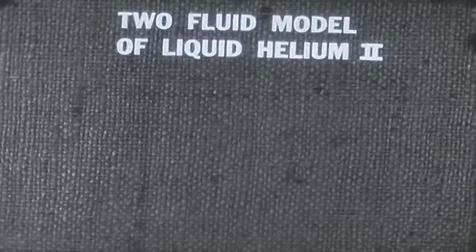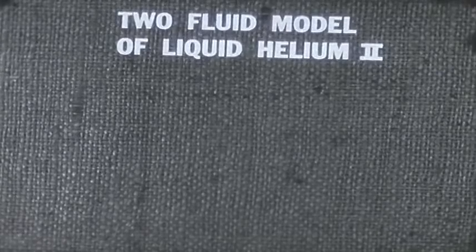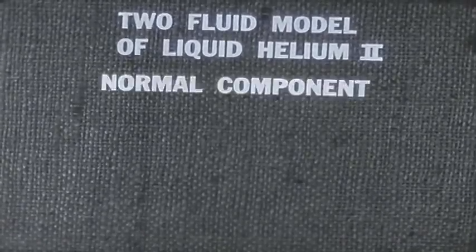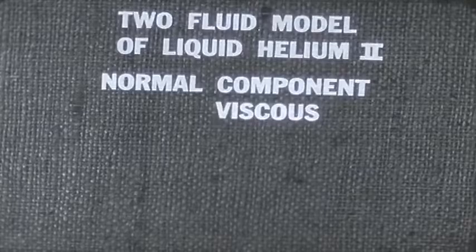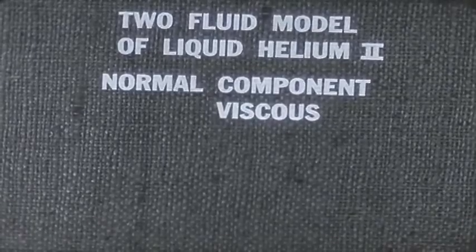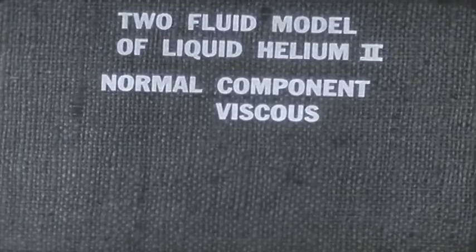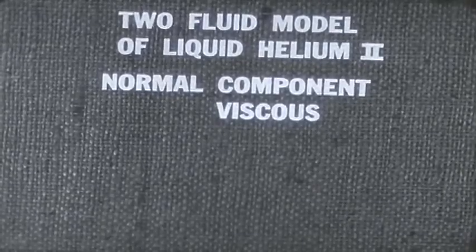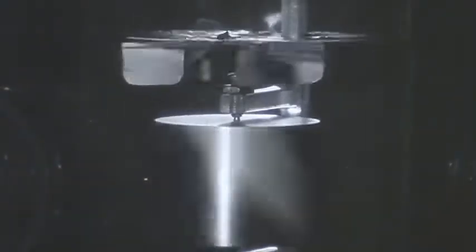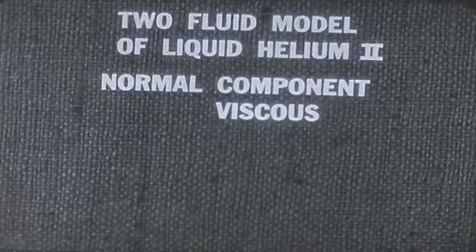It appears as if helium-2 had two separate and yet interpenetrating component liquids. We shall call one component normal. It is this component which we hold responsible for the appearance of viscosity below the lambda point in the rotating cylinder experiment. The normal component, as the name suggests, behaves like a normal liquid and therefore has viscosity. It is the one which the cylinder drags along as it turns. But the normal component cannot flow through the narrow channels of the ceramic disc because of its viscosity.